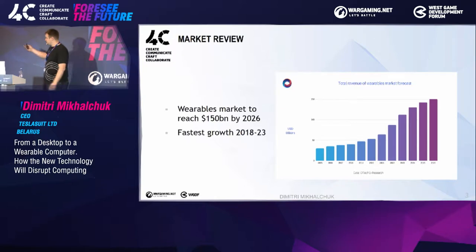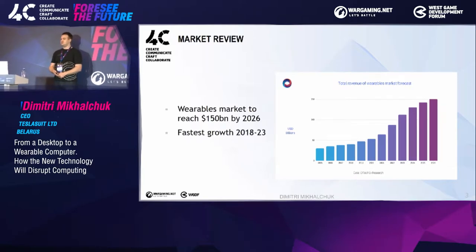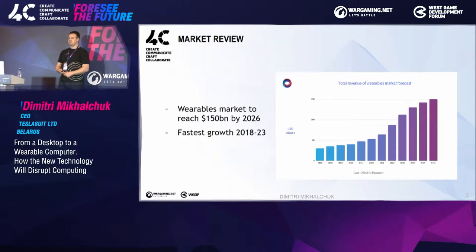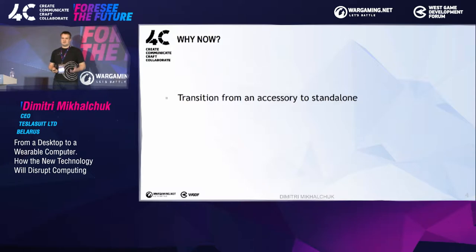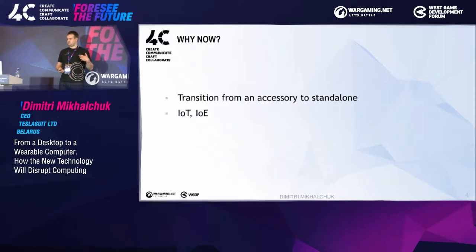Just to understand, just to put it in perspective, the wearables market is going to reach $150 billion in sales by 2026. That's a huge number if you think about it. That's comparable to overall share of gaming market. Now, the fastest growth is predicted between 2018 and 2023. Now, this is where the wearables will become self-aware. The reason why it's happening now is that the Internet of Things, Internet of Everything, is becoming an everyday, accustomed nature.